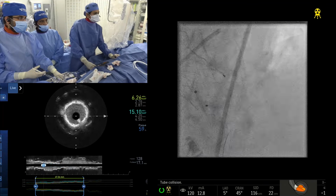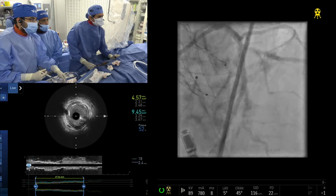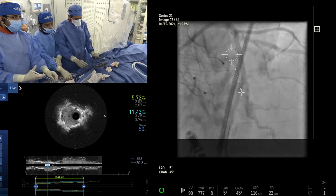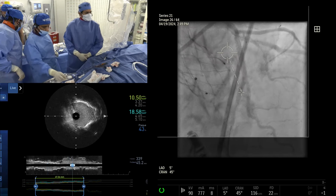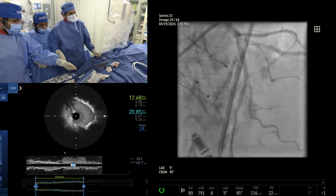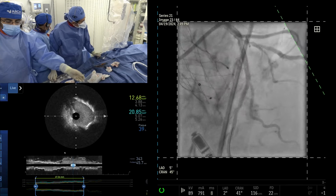I think it's important, tell us how you're going to remove the guide catheter through the cage of the valve, because there are instances where you can get trapped. Yep, that's right. I think your diagonal looks great. Reasonable, yes. It's a good angioplasty result. Agree. Absolutely.